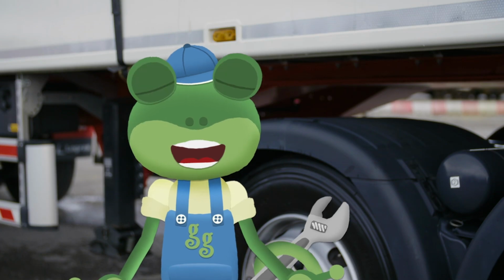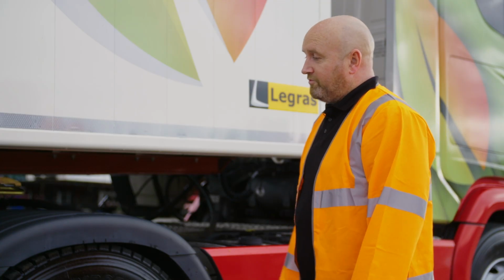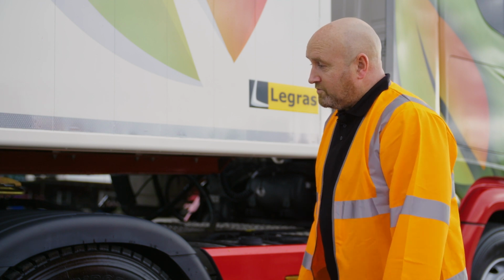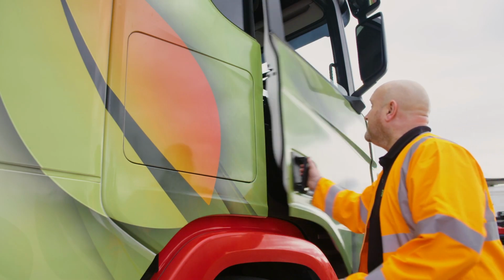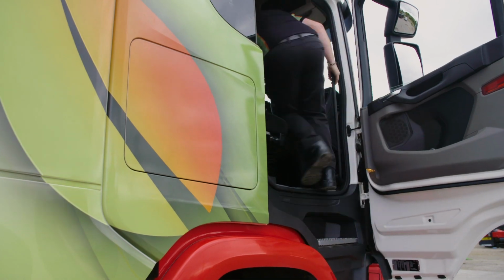Andy, what's the best thing about driving a lorry? I really love life on the open road. You get to see a lot of interesting places around the country. Would you like to see my truck? Yes, please. The front part of the lorry is called the cab, and this is where the driver sits.